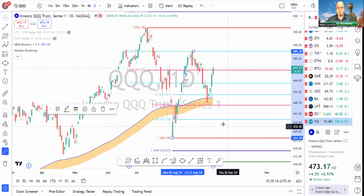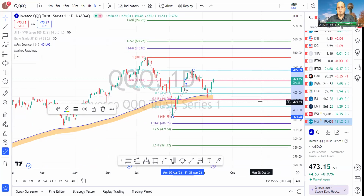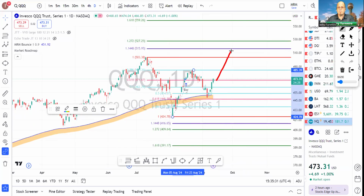618, roadmap line, all in the same vicinity, right there. This is high probability stuff right here. I'm really excited about this potential. I'm going to be really disappointed if we don't make it all the way up here to this 515 area, right up there.